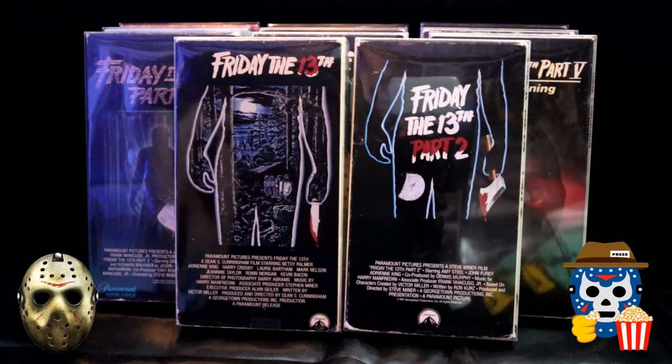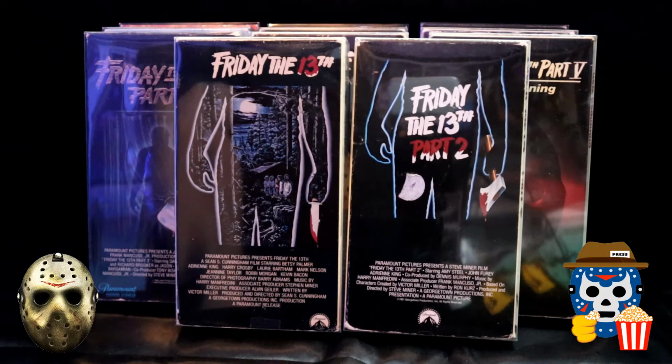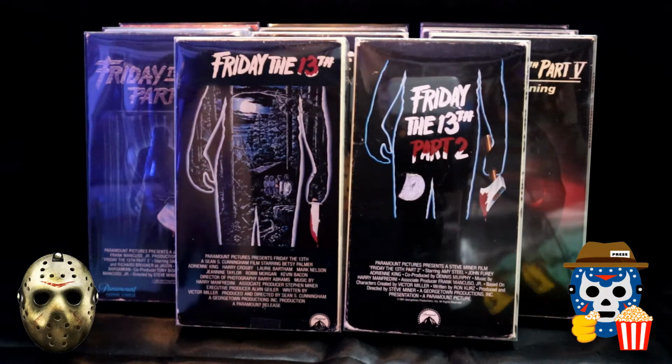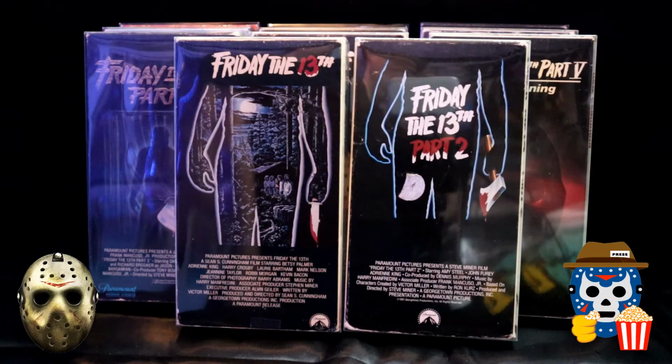Instead of ranking posters, and you can see my reflection, I've got VHS protector cases on each one of these, so you might see my reflection moving around in the background. So either way, I've got them all stacked up here. We're going to closely look at these. I'm going to run through them all, and then I'm going to give you my ranking of what I think as far as the best cover art is on them.